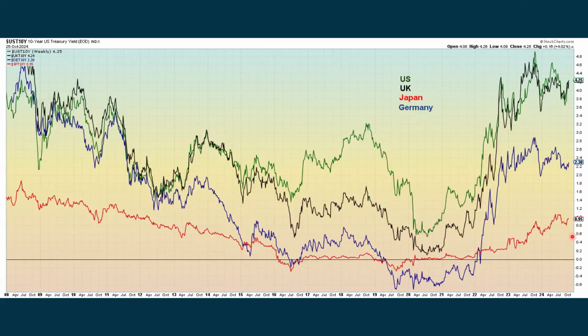This is a weekly chart looking internationally. We have the US and UK rates the highest, and then German rates, all of these were up on the week. And even Japanese rates were up as well.